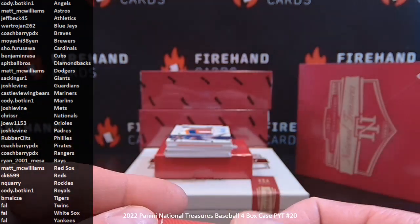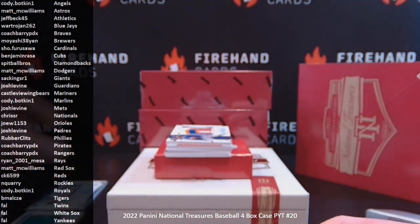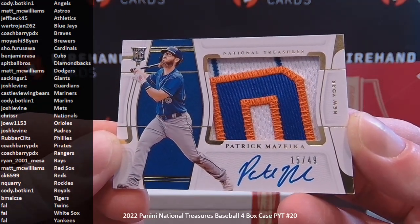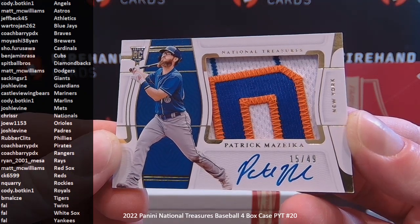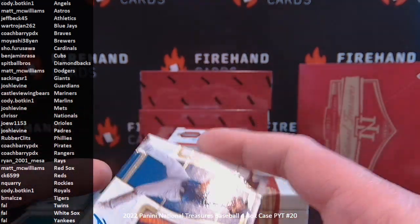Sho. Your box one rookie patch auto is for the New York Mets, Patrick Mazika, /15/49. Josh Levine with the Mets. And number 25/25, jersey number.